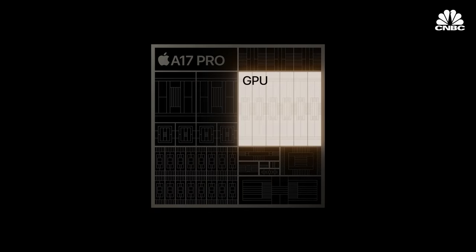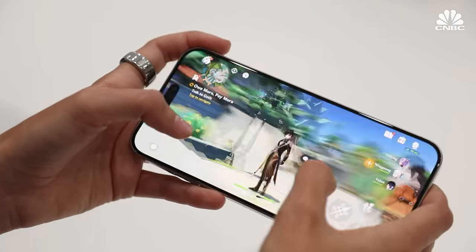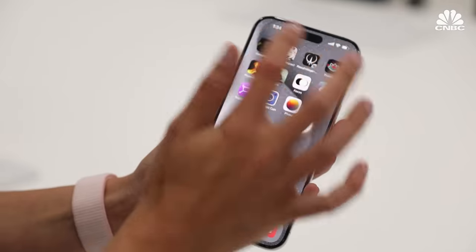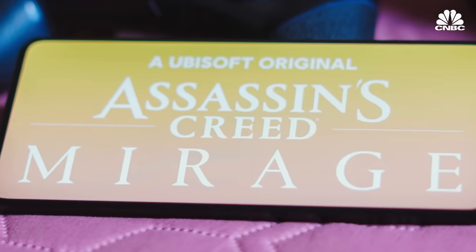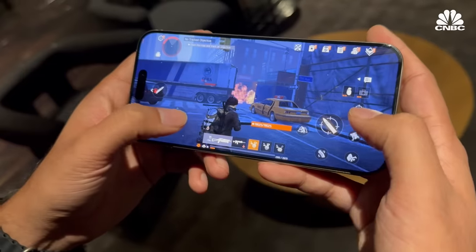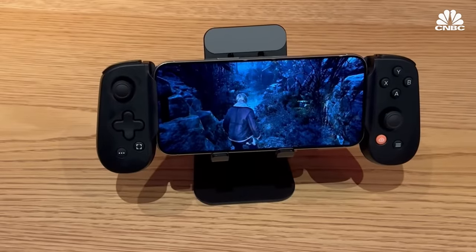The A17 Pro's new GPU architecture also enables advanced rendering for gaming on the iPhone 15 Pro. It was actually the biggest redesign in GPU architecture in Apple Silicon history. So we have hardware accelerated ray tracing for the first time, and we have mesh shading acceleration, which allows game developers to create some really stunning visual effects. Now, for the first time, some big games are coming out with iPhone native versions. Ubisoft's Assassin's Creed Mirage, The Division Resurgence, and Capcom's Resident Evil 4.